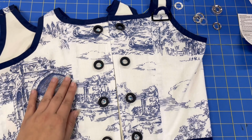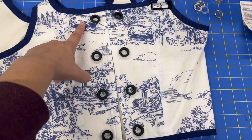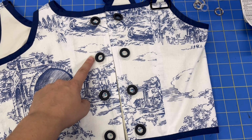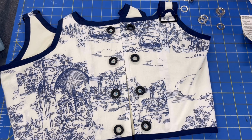The pack I bought only came with 8, and I should have thought that through, so I'm gonna do mine a little over 3 inches apart. So unfortunately a little wider space than I would usually like, but it's just a fashion corset, so I think it'll be okay.